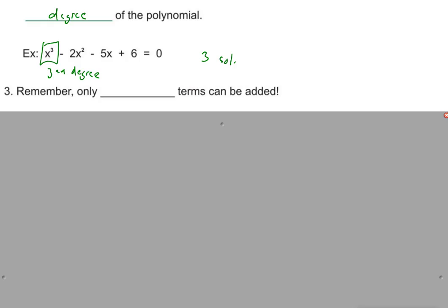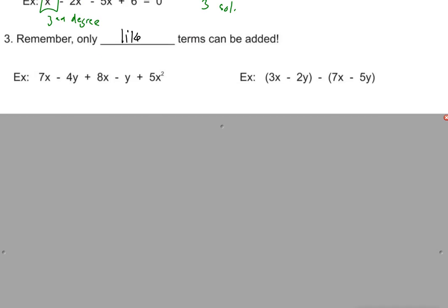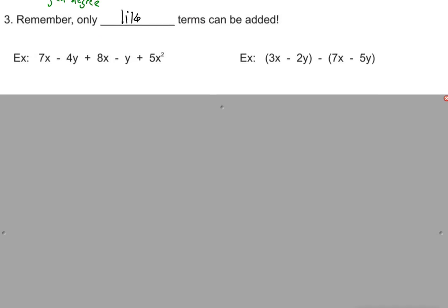All right. Hey, don't forget this. Only like terms can be added. And of course, that means subtracted as well. Remember like terms. What are they? They have the same variables, and the variables have the same exponents. So they're the same things. You know, three apples and five more apples is eight apples. But three apples and five oranges is three apples and five oranges. Right? Can't add them. Not like terms.